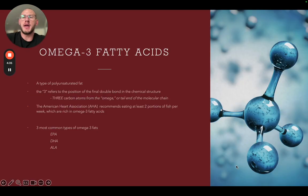So omega-3 fatty acids are a type of polyunsaturated fat. That 3 simply refers to the position of that last double bond in the chemical structure. There's 3 carbon bonds at the omega, or the end of that structure. So that's where that omega-3 comes in. The American Heart Association recommends you get 2 servings of fattier fish, so think like salmon. Try to get 2 portions of those a week as part of your diet plan.